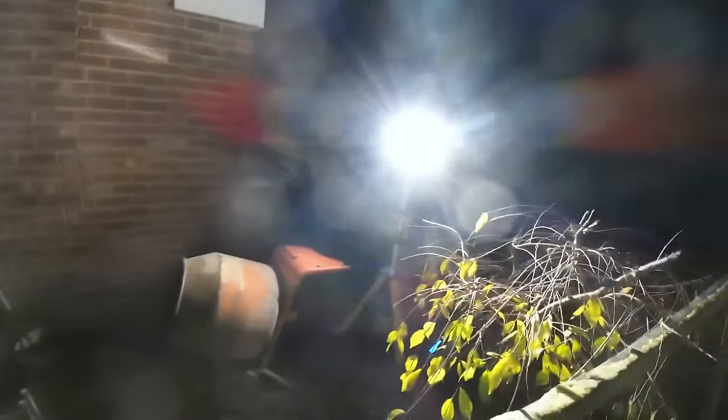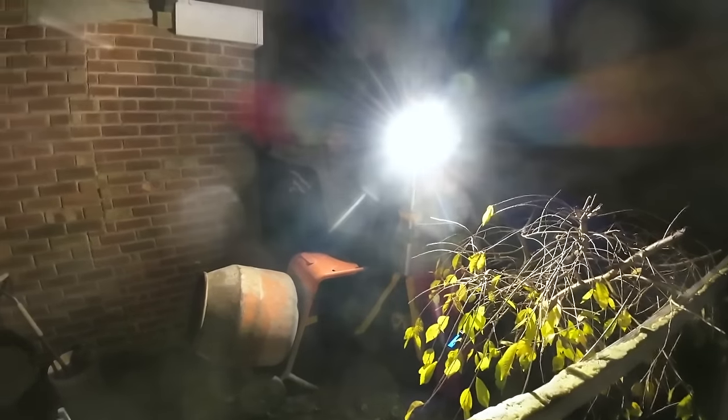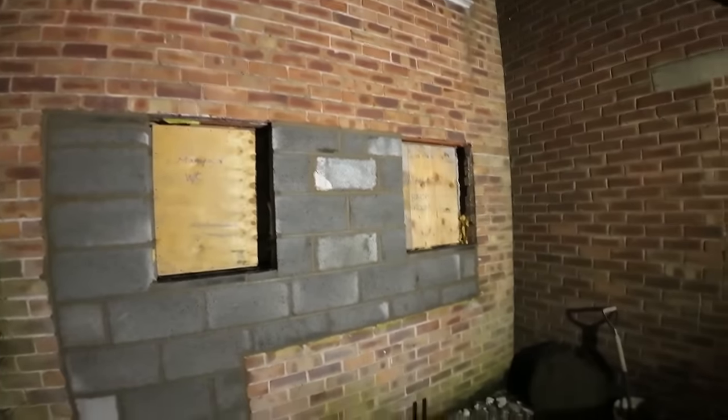Because we're working around crap work again, trying to make walls straight when nothing's straight, and you've just got to work to what you've got. And then at the top you can see we're probably two blocks short, so we just made do with that.